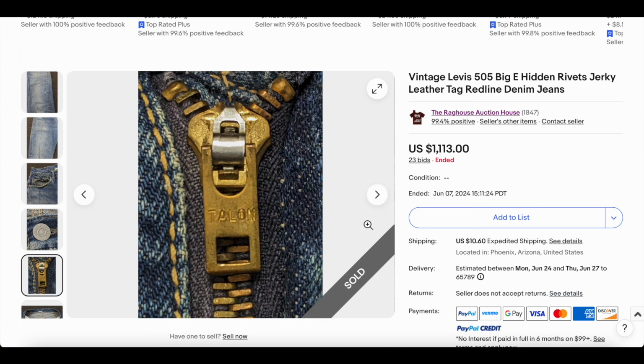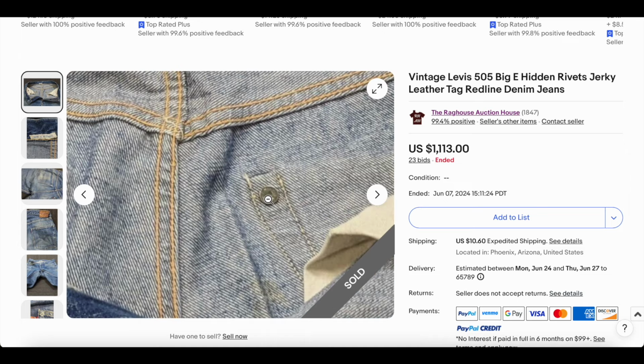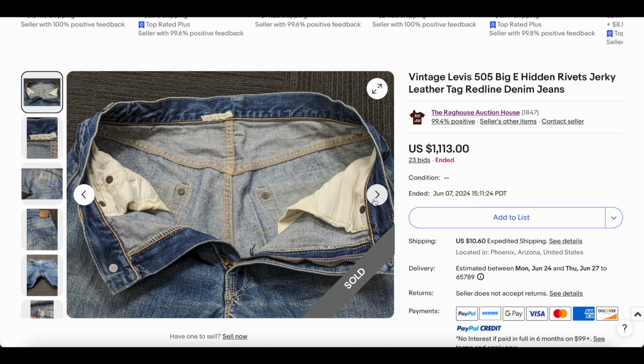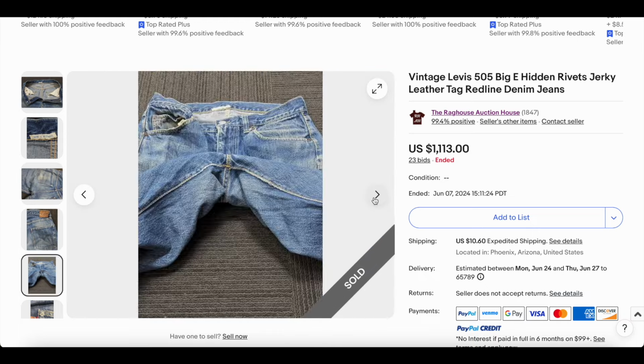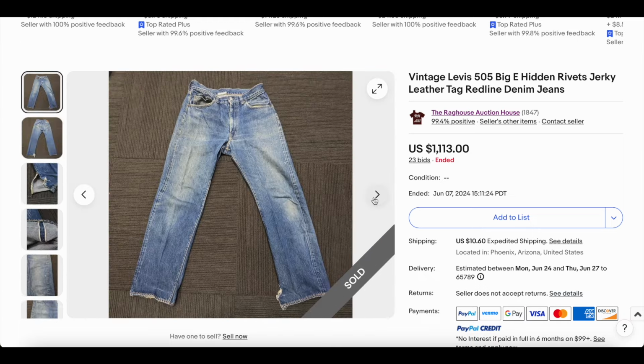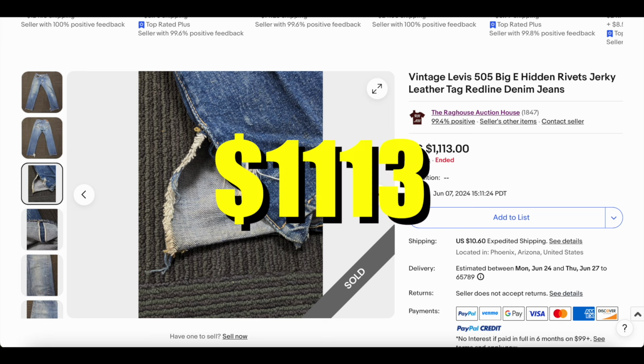All right, so this is probably a 501Z or a 551Z, whichever one. I can't remember which model it most likely is. But this is not a 505. A 505 would not have the hidden rivets. This is from the 50s. The 505 came out in the late 60s. Either way, this is the grandfather of the 505 for sure. Pretty cool pair of jeans. Obviously, kind of a bummer that it's cut down here on the ankle hem. But after 23 bids, this one did sell for $1,113.